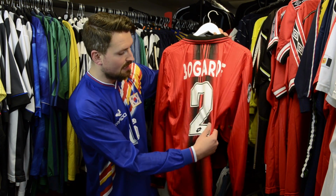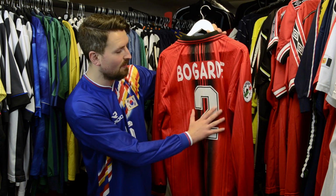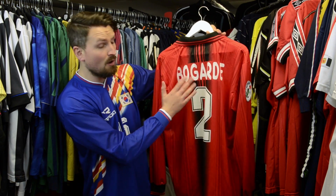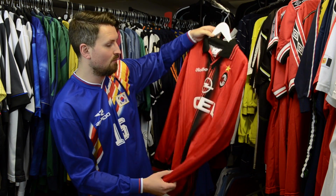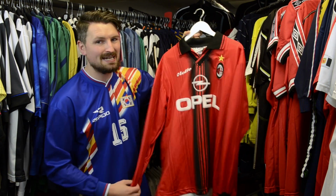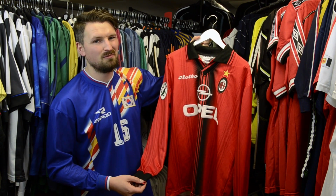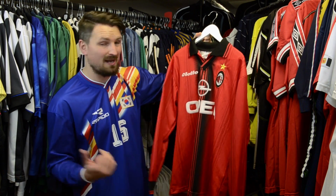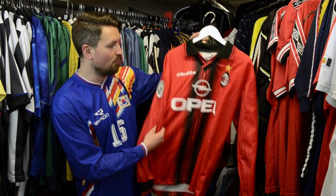Look at this name set. It's all screen printed within the materials, no flock on there, it's just all screen printed in. Bogarde didn't last long though at the San Siro. He was off in January to hook back up with Louis van Gaal, and it wasn't the best season for the Rossoneri. I think because they sold Roberto Baggio, and Capello wasn't there anymore. But can't take anything away from the shirt. A real beauty.